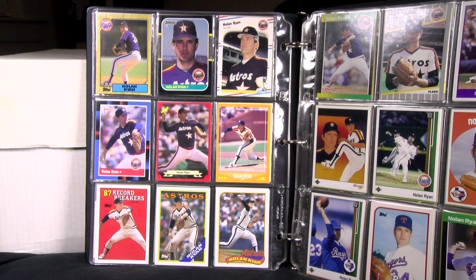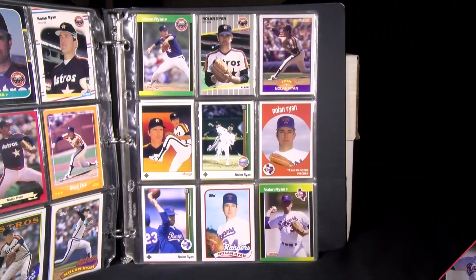In the middle row, '88 Donruss, '88 Classic, which is part of a board game. I believe it was the second year they had released that series, and the first ever scorecard, '88. '88 record breaker on the bottom next to his '88 base Topps and '89 Topps. Here we see the last of his cards as an Astro from Donruss, Fleer, and Score.